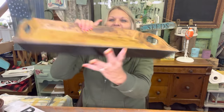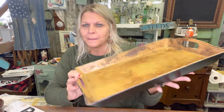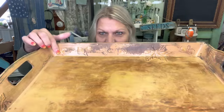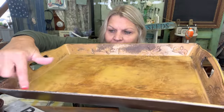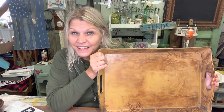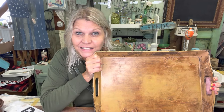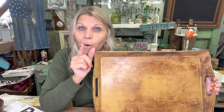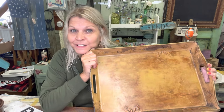Not much. I gotta fix up this thrift haul, so it might get out a little bit quicker than my last one. Here's a big tray. This is really, really hard plastic and it has some leaves and acorns that are all the way around the outside of it. I don't really like the leaves and the acorns. So what I think I'm going to do is give this a nice heavy coat of salt wash or some IOD molds. So make sure you follow along and see how I fix this tray up.